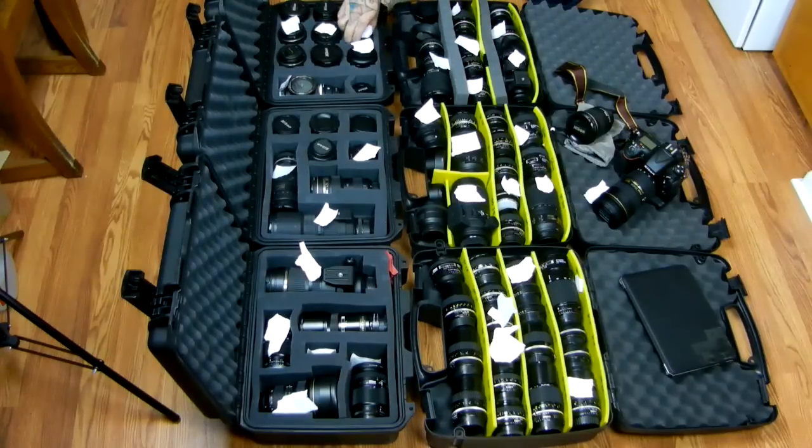Next lens would be the 10.5mm DX Fisheye. That's the f2.8, so it's the fisheye lens for DX. You can also use it on FX. However, I do not recommend using that since there'd be an APS-C crop sensor mode for the D700 camera.